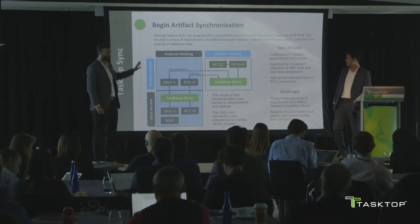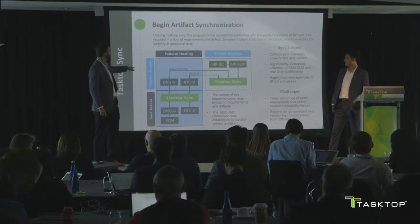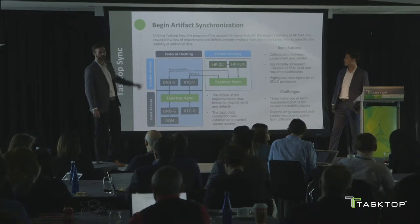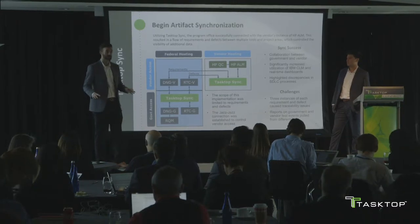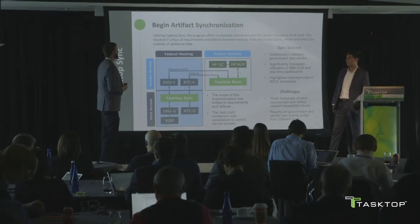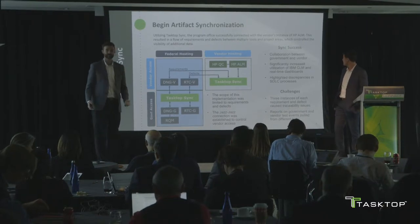When they wanted something pushed to the vendor, there was a trigger set up. It would push it into this vendor repository, and then there were triggers with the other Tasktop Sync that would push it into the HPALM. So it was kind of a not ideal process. The flow wasn't that efficient, but it was synchronization, and we were ecstatic about it. I think another thing, and I put this as a success, is that it really highlighted discrepancies in the process.